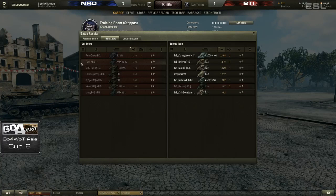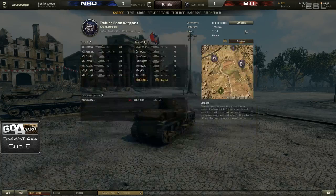Taking a look at that, the AMX 5100, Compy 2000 managed to get 2.1k damage out there. Ricky 48, 1.6, Nexus LFA with 1.5, as well as Reaper Man 92. So really good damages coming across the board for BTI. NRD, unfortunately, not managing to get much out of that one, and they're going to be relegated and eliminated from this week's ESL Asia Go4WoT Cup number 6. Well played to them, of course, but they just could not make it work. BTI proving a little bit too strong.